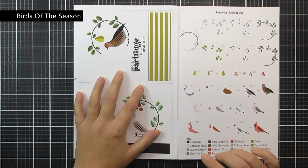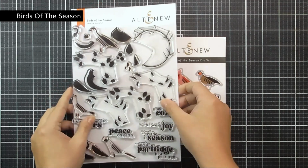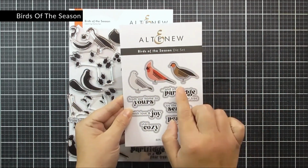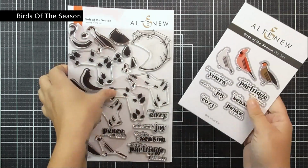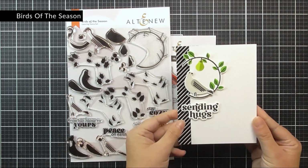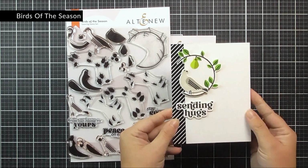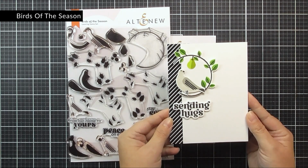And then we have 3 different birds. We have a partridge, a little dove, and also a cardinal. As well as the stamp set, we also have the coordinating die set available. That's going to cut out the 3 birds that we have from the stamp set, as well as all of the sentiments too. I have a card to share using this product. You can see that I have used the fabulous little wreath as well as the little layered dove. I think this is so cute.